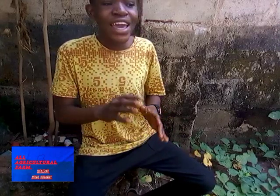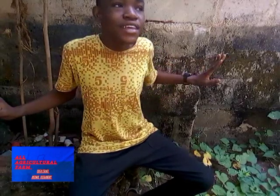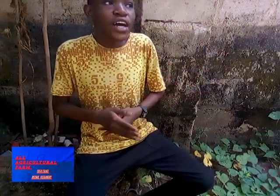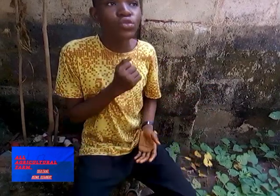Bitter leaf can kill disease, but not all diseases can it actually destroy. Particularly, it can make them become low, but it cannot cure it forever. So these are the uses and the importance of bitter leaf.